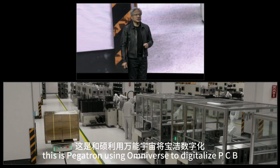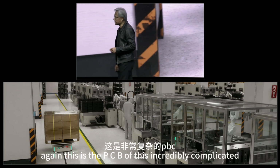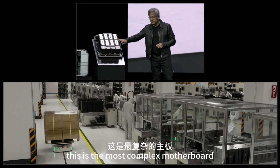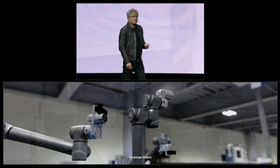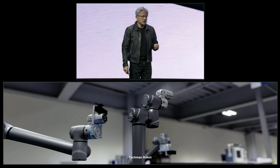This is Pegatron using Omniverse to digitalize PCB manufacturing. Again, this is the PCB of this incredibly complicated motherboard. This is the most complex motherboard the world's ever made. TechMan is using Omniverse to test and simulate cobots.